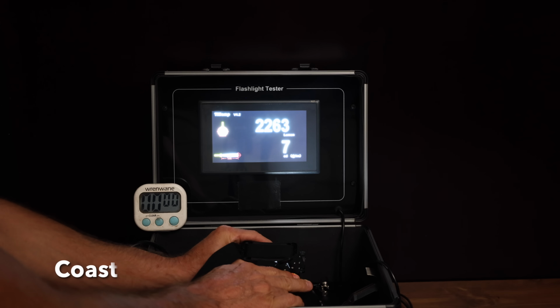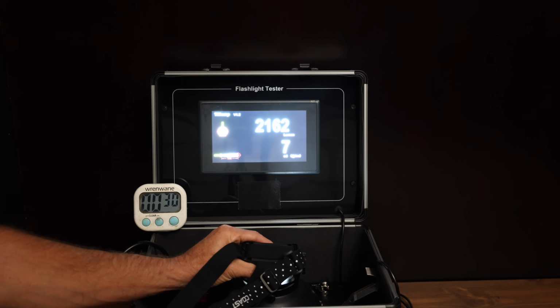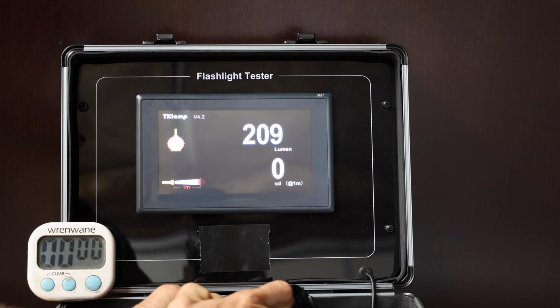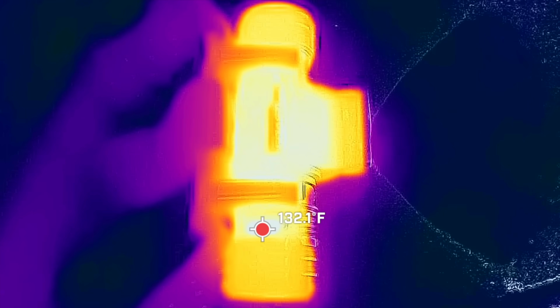And the Coast is very bright, and it does have an adjustable lens. The Coast is delivering visibility well beyond the fence line while also offering a pretty broad beam of light. The Coast exceeded its 2,075 lumen rating at 2,373 and 2,164 at 30 seconds. However, it did overheat quickly, and it automatically lowered the power setting on the light to only 210 lumens at 15 minutes. The Coast is pretty hot at 132.2 degrees Fahrenheit.